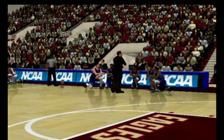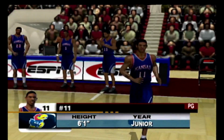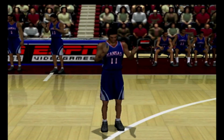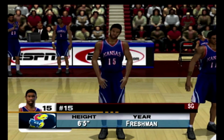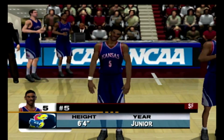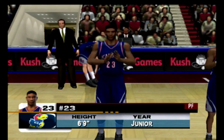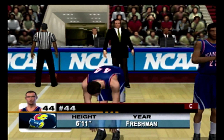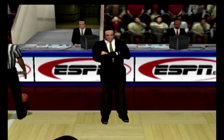Ladies and gentlemen, please direct your attention courtside for the player introductions. For the visitors, the Kansas Jayhawks. At guard, 6'1", number 11. At the other guard position, 6'5", number 15. At forward, at 6 feet 4 inches, number 5. At the other forward position, 6'9", number 23. At center, at 6'11", number 44. And their head coach, Boomer Mack.